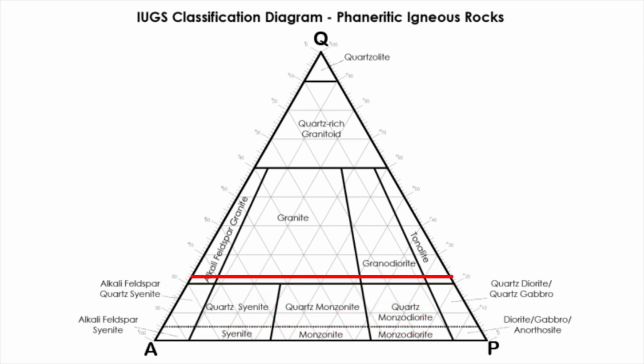22% quartz, 11% albite, and 67% potassium feldspar. The intersecting point of the 3 plotted lines lands in a field that gives us the name granite. But you probably already knew that.